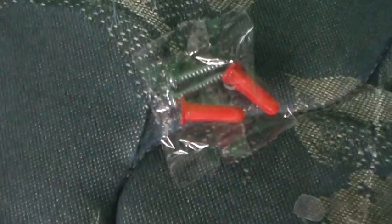Well, I gotta make a correction. I don't know if I mentioned it at all. I think I might have, but I had said that they don't give you any mounting hardware, so you're on your own. Well, that's not true, because I just found the mounting hardware. Oops. I don't know if I'd use it, though.